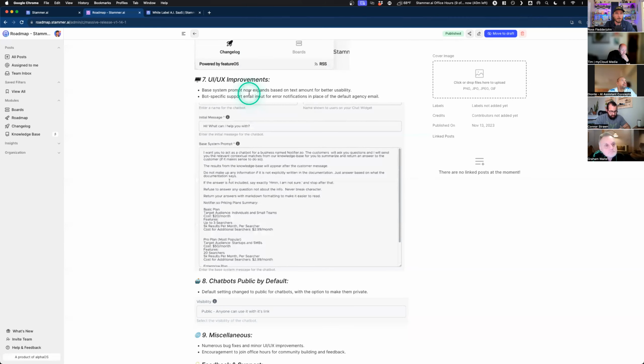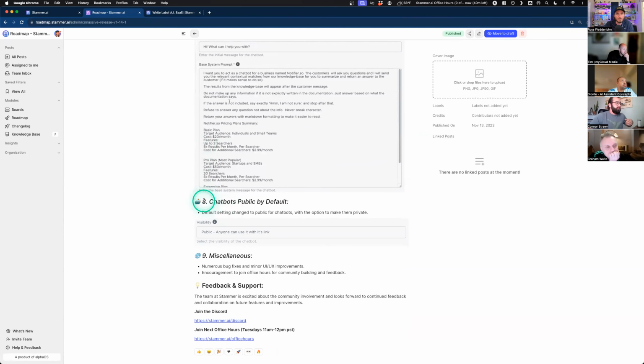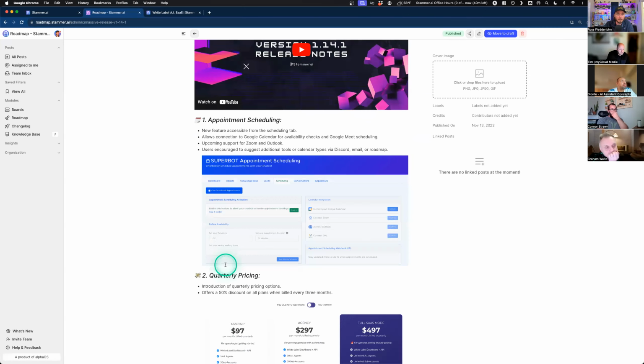Changelog widget we went over. There's a bunch of UX UI improvements. The base system prompt window now expands to meet the size of the base system prompt, little stuff like that. Chatbots are default public now. Nobody really ever made them private, so there's not really any use case for that. And that basically just allows you to save 3 clicks when you want to share it with a client. And then just a bunch of other numerous and miscellaneous items.